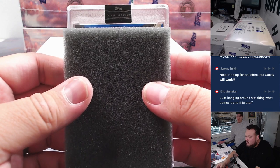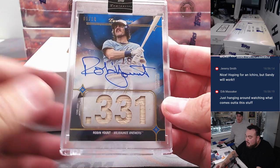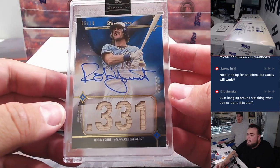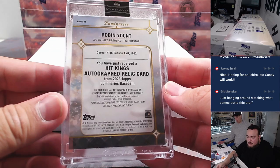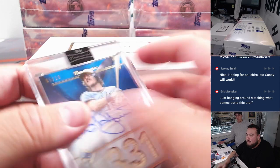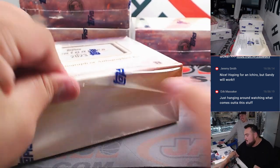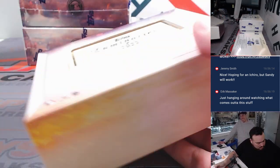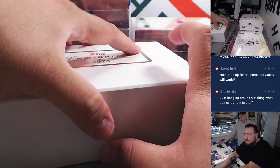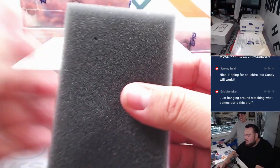Another blue, it looks like. 5 out of 10. And it is Robin Yount. That is going to go to the Milwaukee Brewers, who are also part of the R&B. Another one for spot 5, Eugene. This one right here? Booklet right here? I was calling a booklet here, guys. Or a one of one, or 101, one of the other guys. Okay, not a booklet, so 101 is still in play.